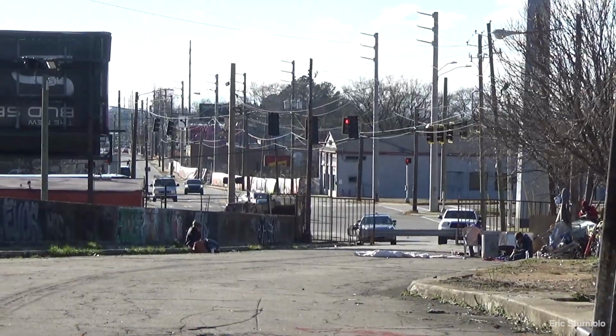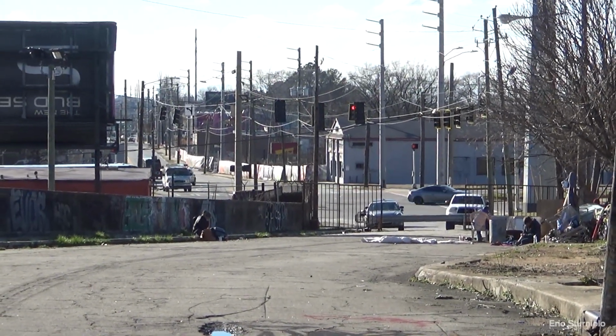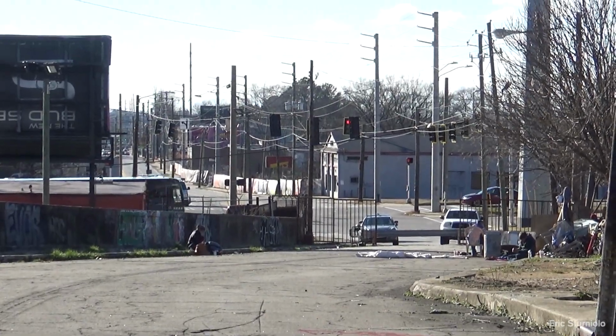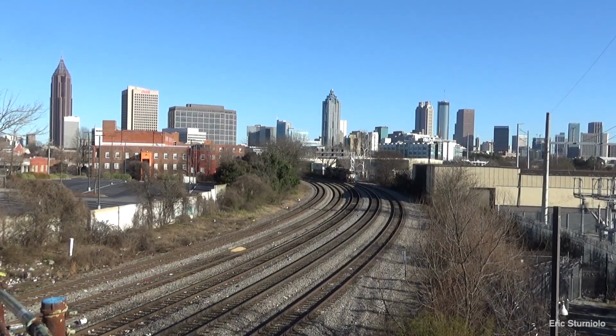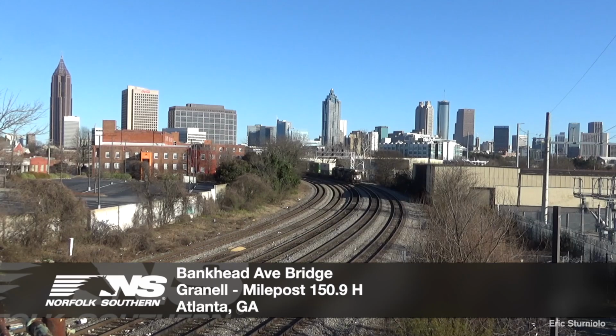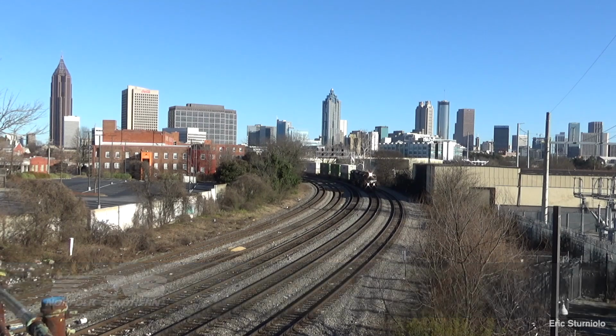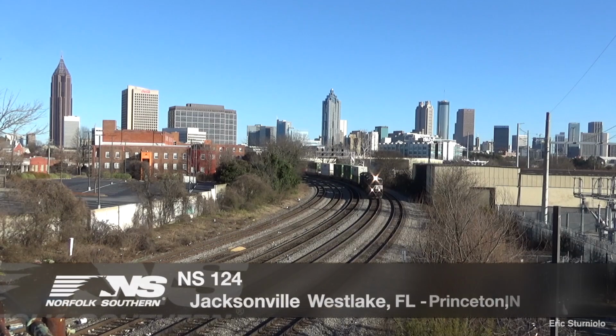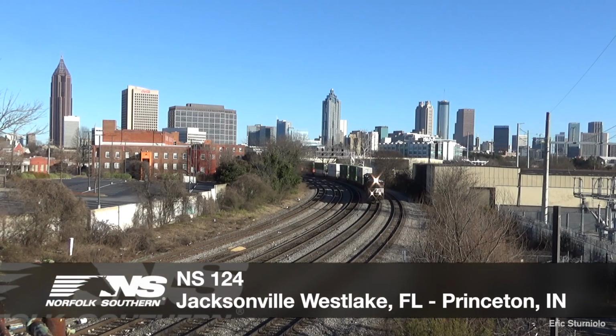This place is a great spot for photos, but can be sketchy at times, depending on what time of day you come out. With the 282 stopped, we would catch train 124 with the perfect amount of light on the tracks. Not the right train, but this at least gives you a good vantage point of what you'll get from the bridge. This is a great spot to view my city, downtown Atlanta.